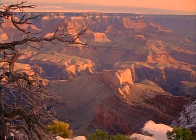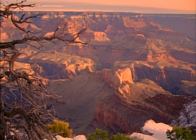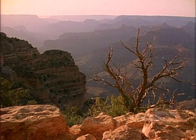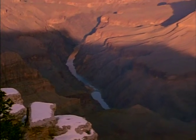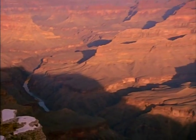The grandparent of all canyons is the Grand Canyon in Arizona. It is almost too much to believe that this mile-deep spectacle was sculpted by water. But in geologic time, the years are many, and the Colorado River has worked without rest through the ages.